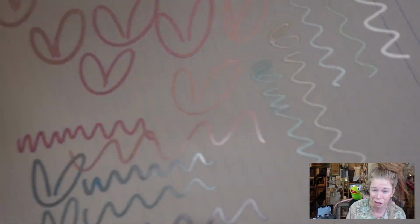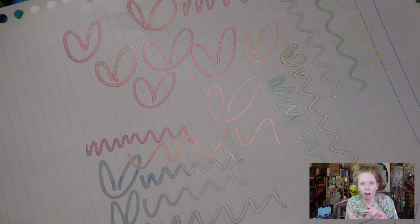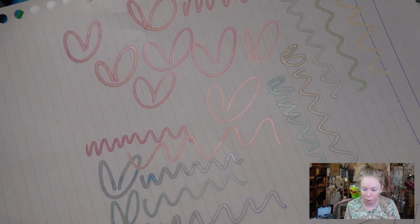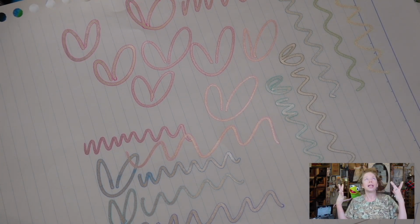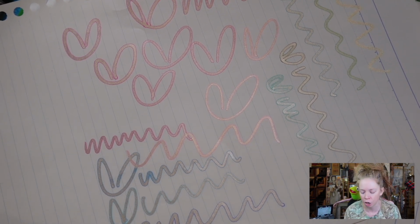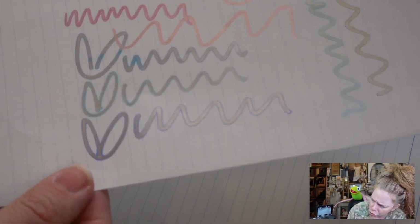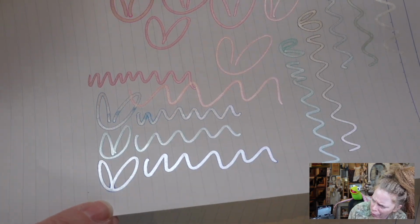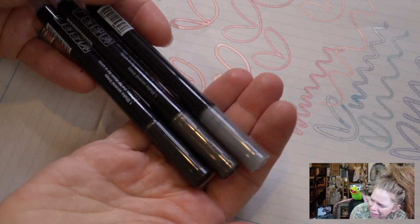So that's pretty interesting. It's almost like they go through 3 phases where you write with it at first and it's whatever color it's supposed to be, and then it very quickly becomes super silver, almost to the point of illegibility, and then when it dries again, it becomes its final form, and then you can actually see some differences. You can see the true outliney bits. Oh wow, magic.